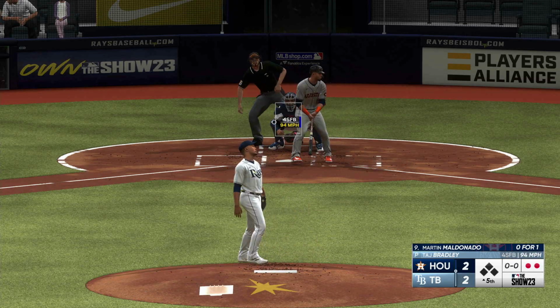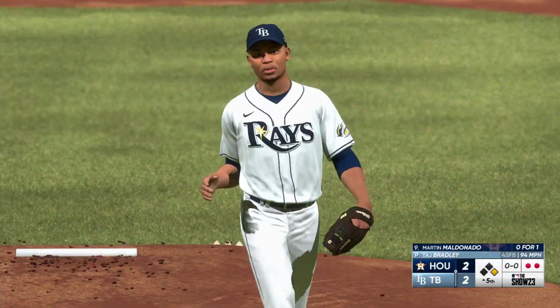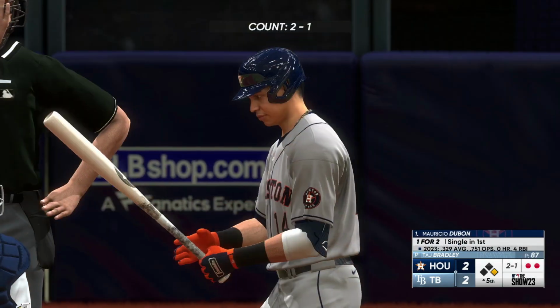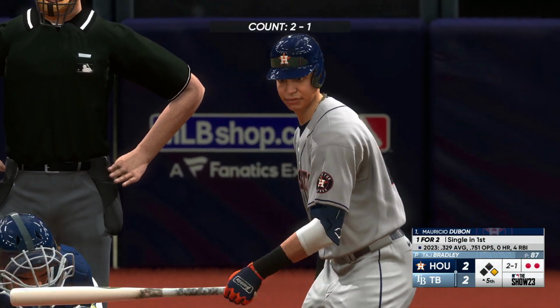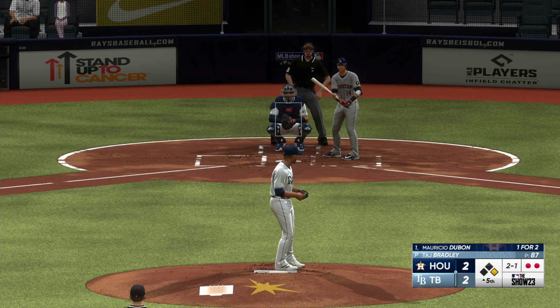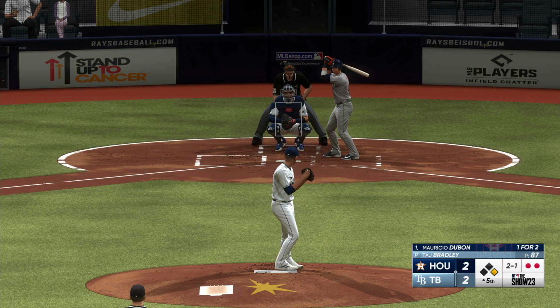The right-hander gives up the 2-out walk. It's been a little bit of a shaky inning, but he's still in a good spot to get out of this thing without giving up any more runs. He's just got to turn the page and go after this next guy. Maldonado leads off first with 2 down in the inning. Let's go, Rays.